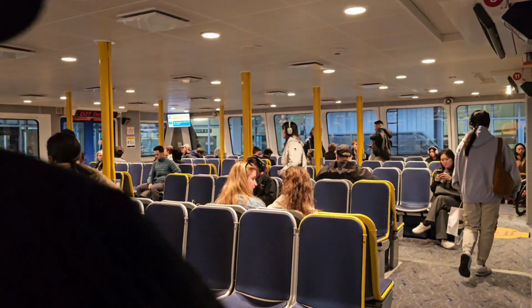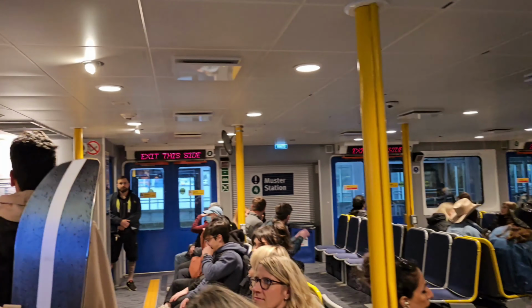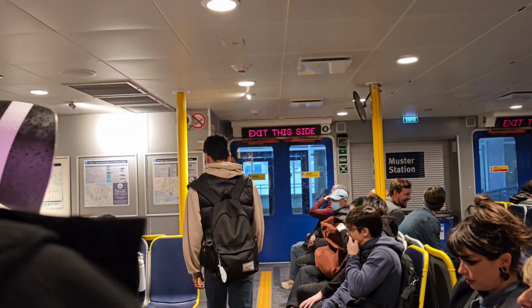very convenient, almost the same price as a bus. Maybe you go up and hang out with the captain. Yeah, exactly. It's probably the first time. It was a very rainy evening, so we just stayed on the boat and enjoyed the ride.